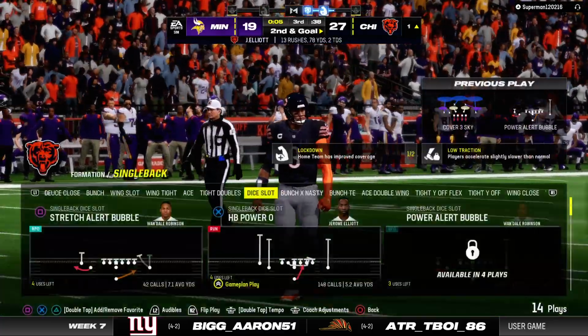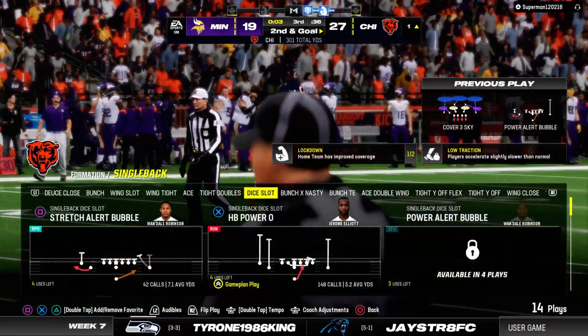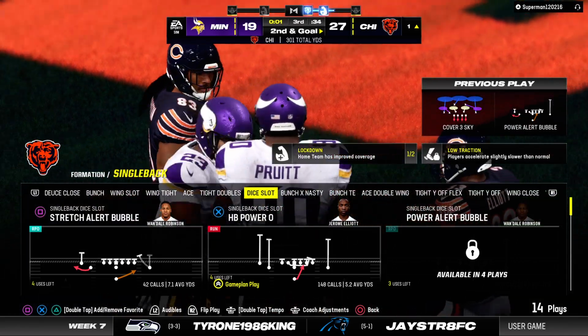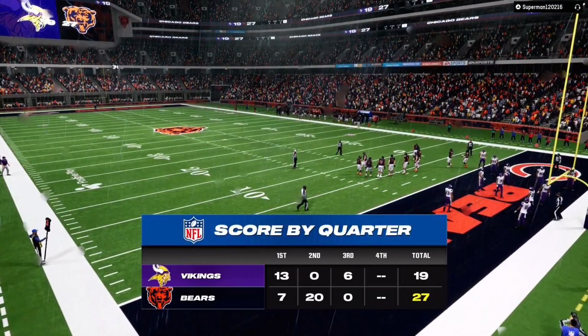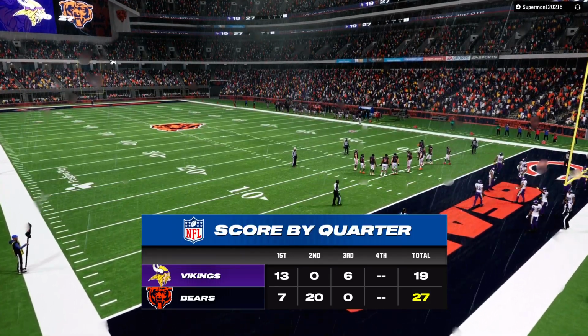Of 6 yards there. Gets him closer to the goal line with second down coming up. 1 quarter remains here as we wrap up the week on a Monday night. We'll return with more after this.